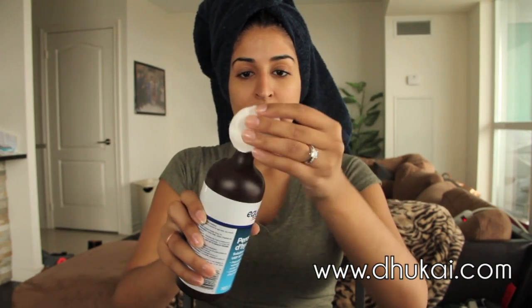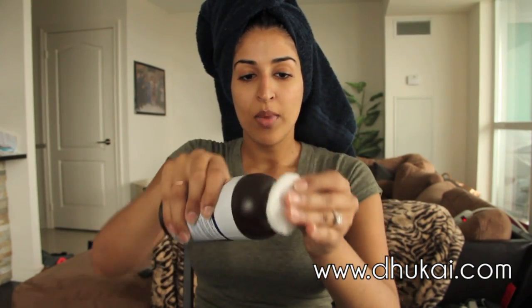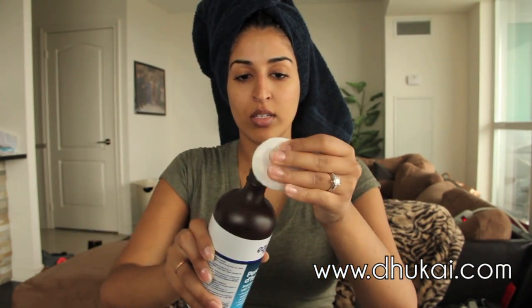What I do is I just take a cotton puff like this, and I just get some hydrogen peroxide on there. You can get it nicely saturated as if you were using a toner. I just want to go in the areas where you get acne, so I get it here and here.